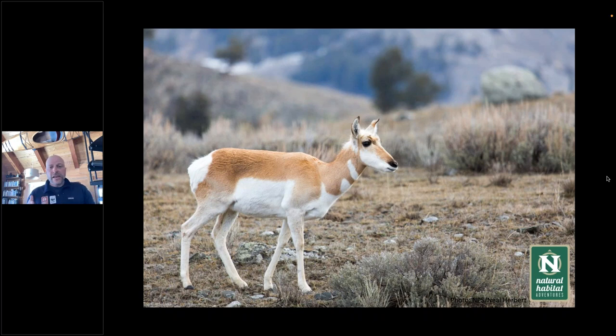And both sexes have feet that secrete an oily conditioner for their hooves. So there's kind of an outer hoof, which is rigid like your fingernail, but then there's an inner hoof, which is sort of a cartilaginous pad, which absorbs shock. And they have this sort of oily hooves, which help to condition those fingernails or those hooves.